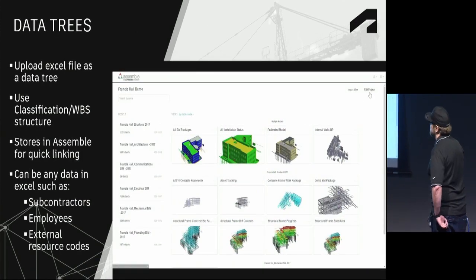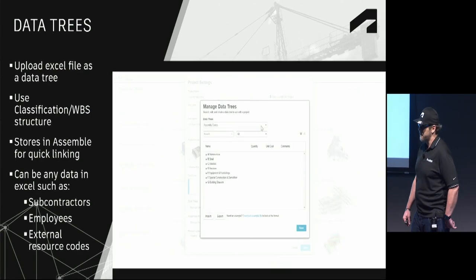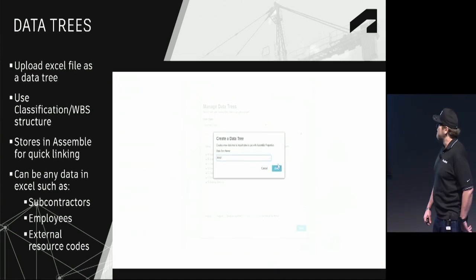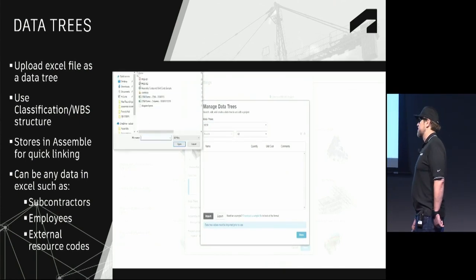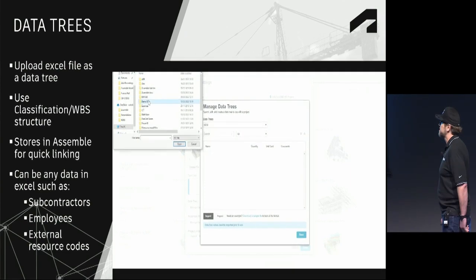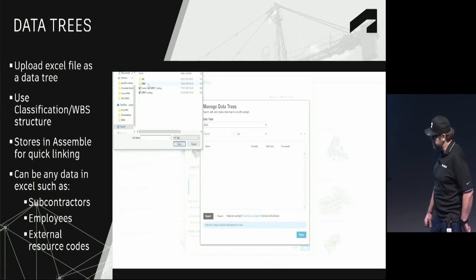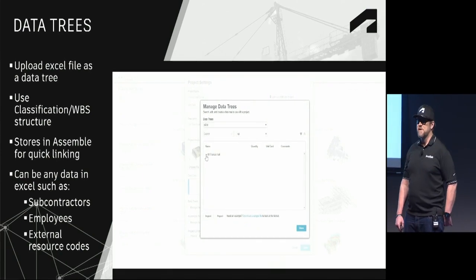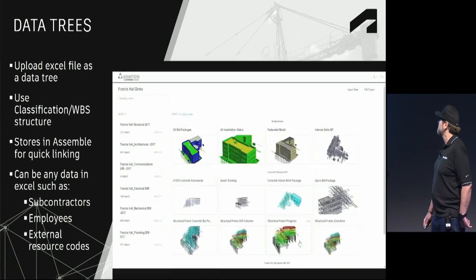It also supports data trees, which is really important. We'd love for our designers to put more information into the model, of course, not hacking on any designers here. One day it'll happen. But with Assemble, we can actually bring all that information directly into the model as well. So if somebody doesn't go in and put cost codes or classification systems in, they can all be brought in directly to Assemble as well. These can be work breakdown structures as well. And you can bring in employee information, subcontractor information. It doesn't matter. Whatever information you need to bring into the model, you can bring directly in as well.